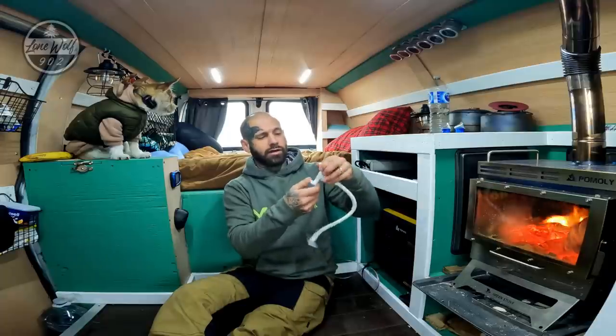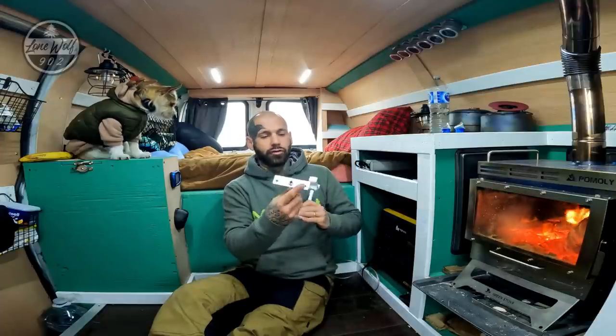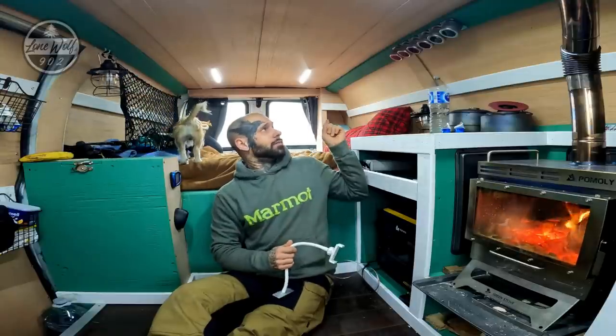So what I brought with me is this little flexible phone holder. It's just a generic phone holder, but I made a custom bracket out of a piece of aluminum, drilled the holes, and it's ready to basically be screwed to the surface. I'm thinking I'm going to mount it up there.